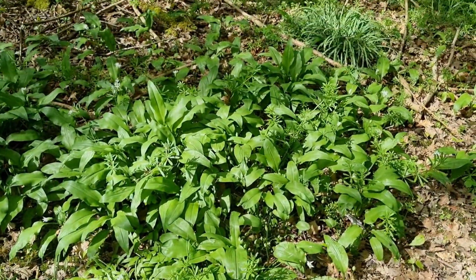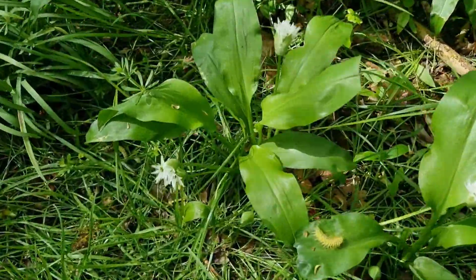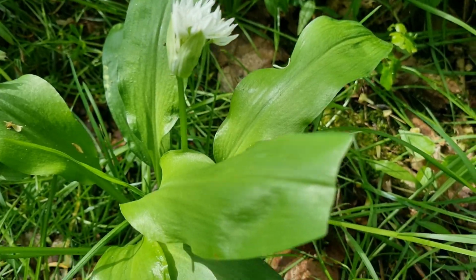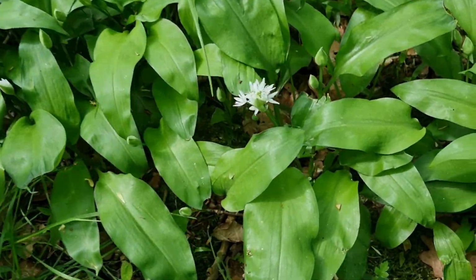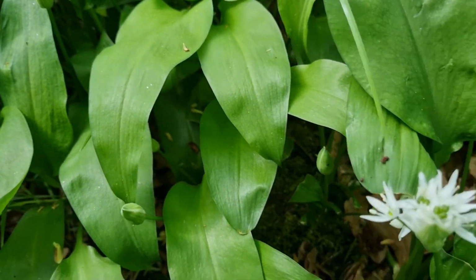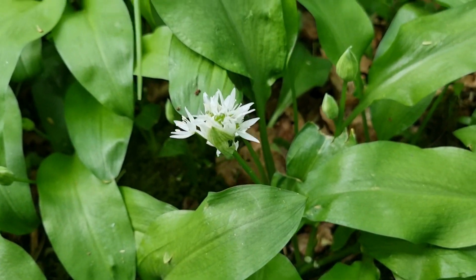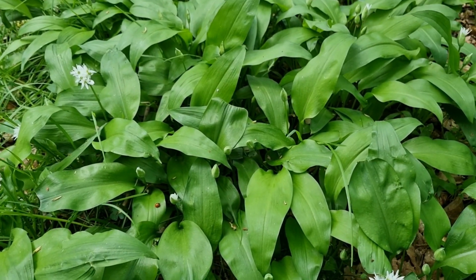Just look at this lovely carpet of wild garlic. As you can see, they're starting to flower. You can have the flowers as well, the buds, the leaf, the flowers, all edible. I think the root is even edible, but we wouldn't want to be digging up roots of wild garlic. But there you go, lovely flowering wild garlic. We're going to pick some of those leaves and they're going to go in our basket too.